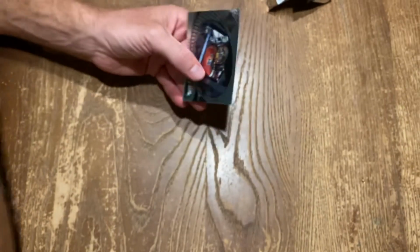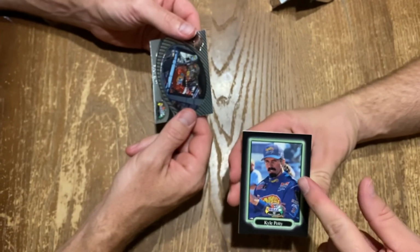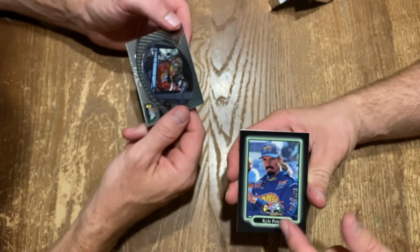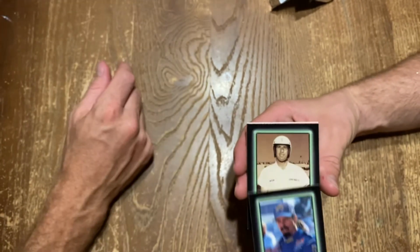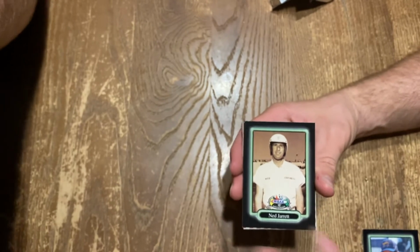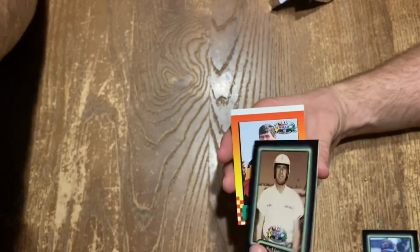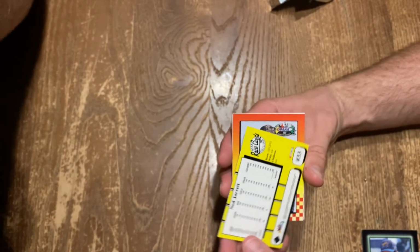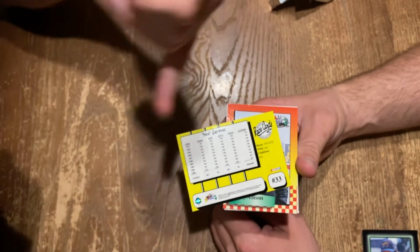Oh man, guess who's next? The mullet master himself, Kyle Petty. In every picture they have, he's always got to be looking sideways so they can see his hair, I think. Ooh, Ned Jarrett. Oh, look at that. Because it's 10th anniversary, they're probably celebrating some old stuff. I wonder if he's related. Wow, look at that back. Look at the back of that card, how simple it is. It looks like somebody could print that off today.